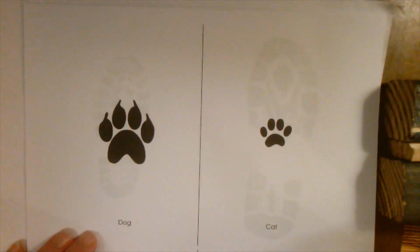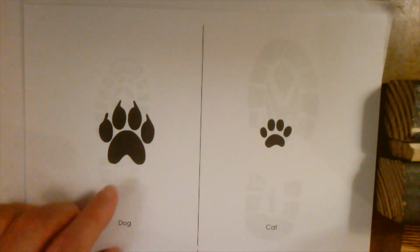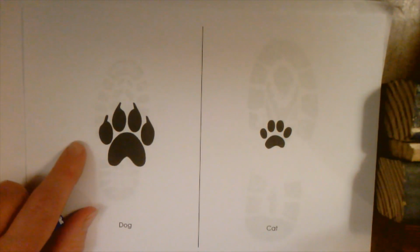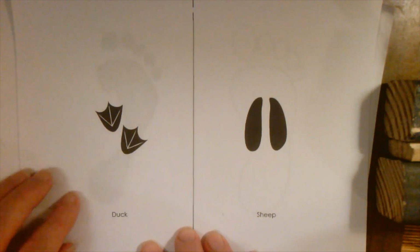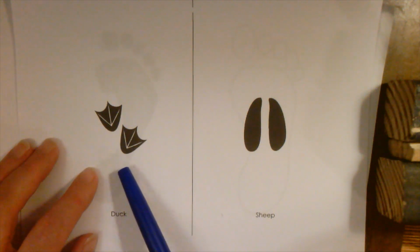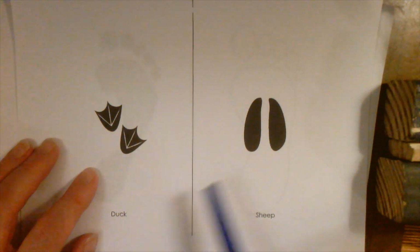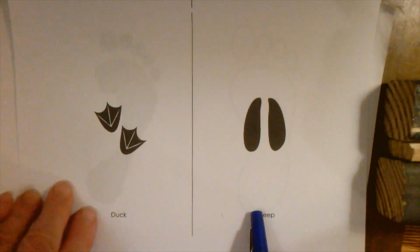Now, the examples they gave me say dog and cat footprints, right? Now, I didn't actually see any dog or cat footprints, but I did see some raccoon footprints that look kind of like a dog. And down here, it has duck and sheep. Now, again, I didn't see duck footprints or sheep footprints on the trail, but I did see some bird footprints. They look a lot like the inside white part of the duck prints. And I saw deer prints that look a lot like these sheep prints right here.